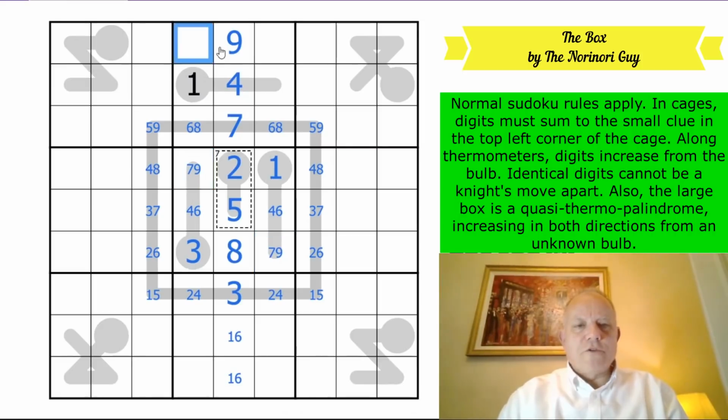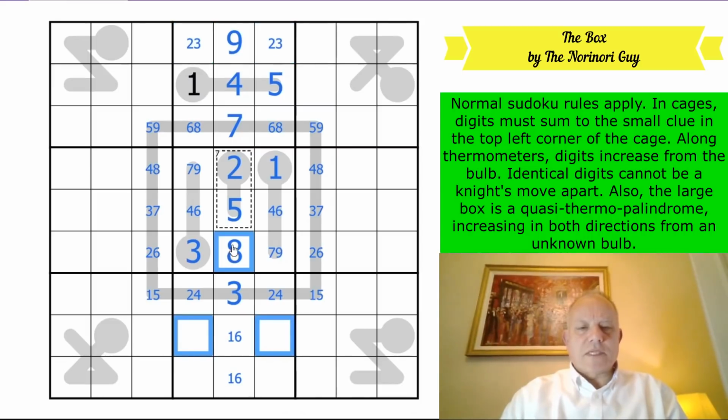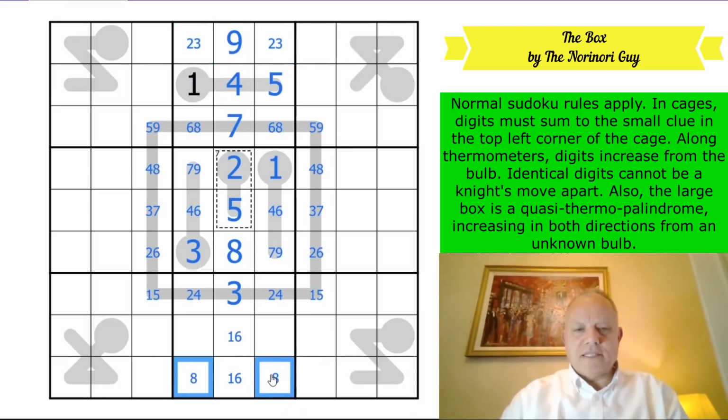We've got 2, 3, and 5 left to go in those cells. Well, only 1 can be on a thermo after a 4. That's a 5. Got 5, 8. 8 can't be in those cells because of the Knight's move rule. So 8's down here. 5 is over there, so 5's in one of those.